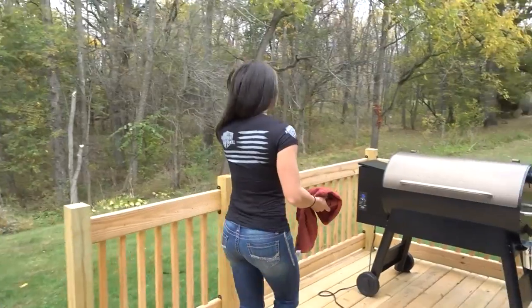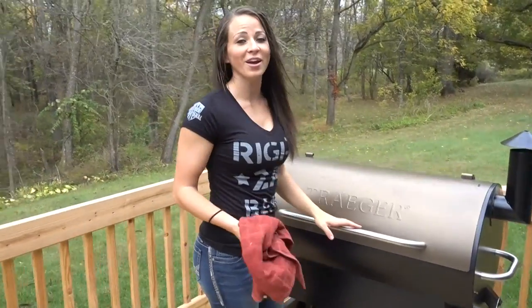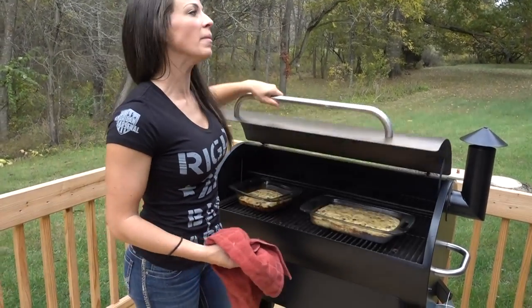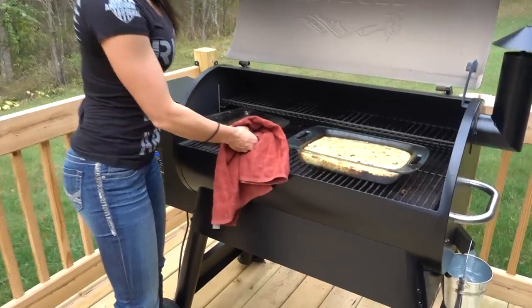So I got you something. You were all talking about needing some local honey, so I got you some. So again, the Traeger acts just like an oven. It's a wood pellet grill and it's amazing. Quiche is ready.